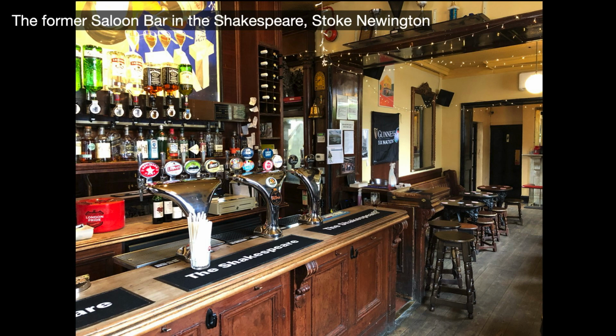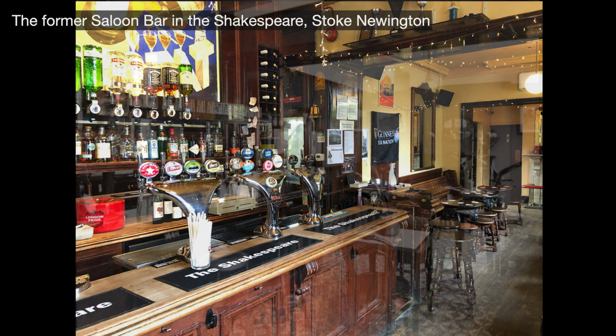Okay, so this was the former saloon bar in the Shakespeare. And it used to look a bit more modest than the 3 Crowns because it's not a saloon lounge and it's more like a backstreet pub. This was the saloon.